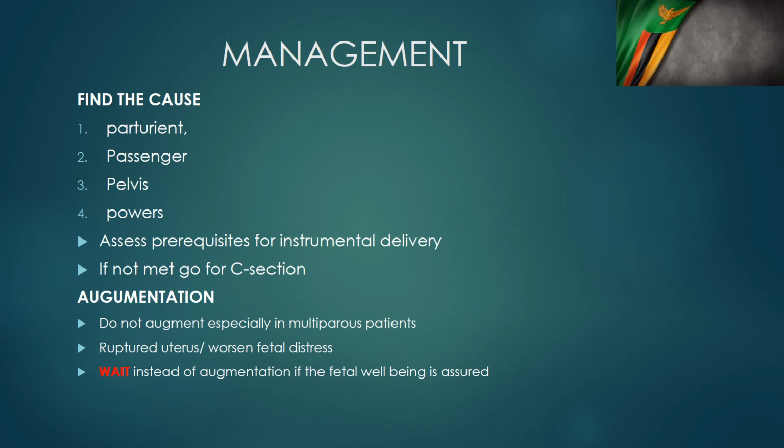If we do not meet these prerequisites for an instrumental delivery, it's better to refer the patient to a place where cesarean section can be done, or if cesarean section can be done in that facility, the patient should go for cesarean section. So just to emphasize, do not augment patients with prolonged second stage of labor, especially multiparous patients.